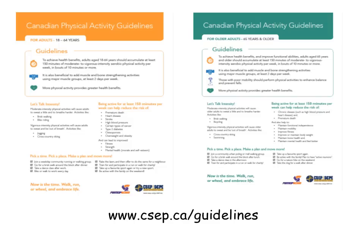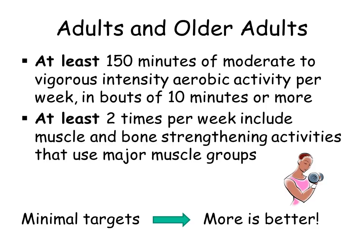This slide shows the Canadian Physical Activity Guidelines for both adults and for older adults. For both adults and older adults, the recommendations are at least 150 minutes of moderate to vigorous intensity aerobic activity per week in bouts of 10 minutes or more. At least 2 times per week include muscle and bone strengthening activities that use major muscle groups. Remember, these are minimal targets and more is better.